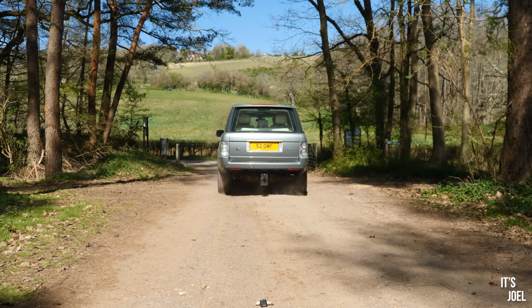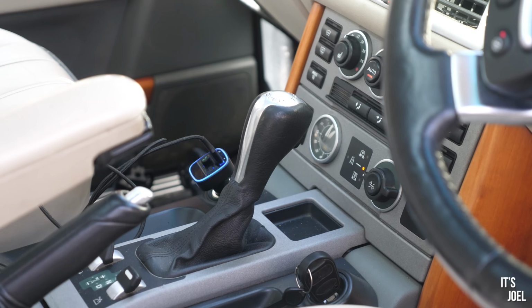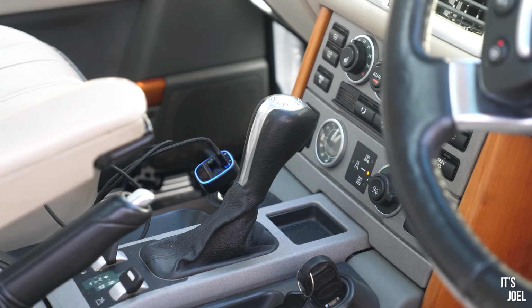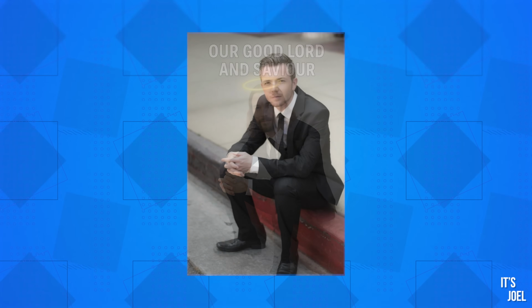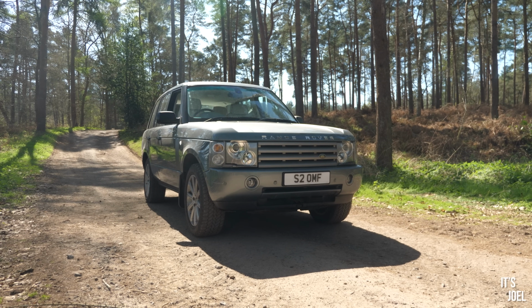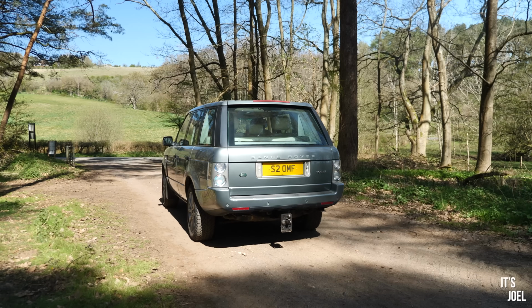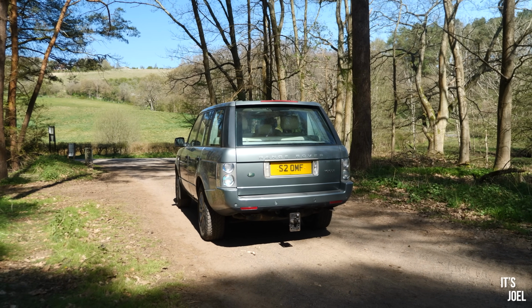So how on earth am I going to deal with this gearbox conundrum then? Well, to be honest, it's quite simple, and the good Lord and Saviour himself, Matt Goodwin, aka High Peak Autos, I think said it best, in that you buy the car that you want and you fix it when it breaks. And it's no different here. That is the exact approach I'm going to take with this Range Rover.